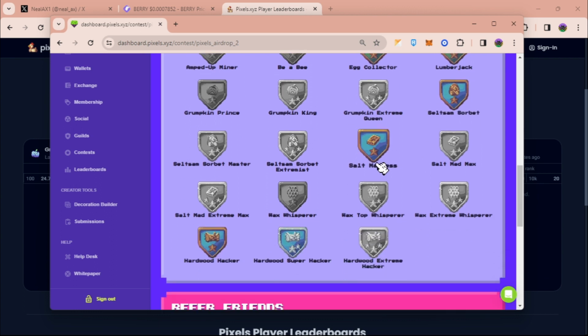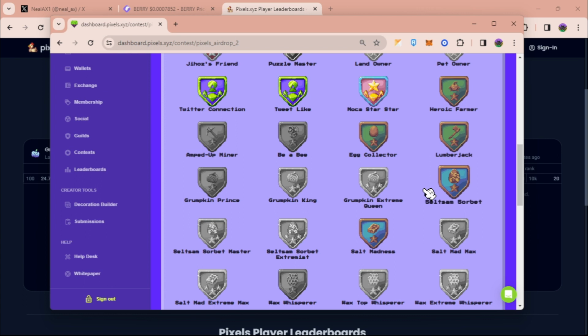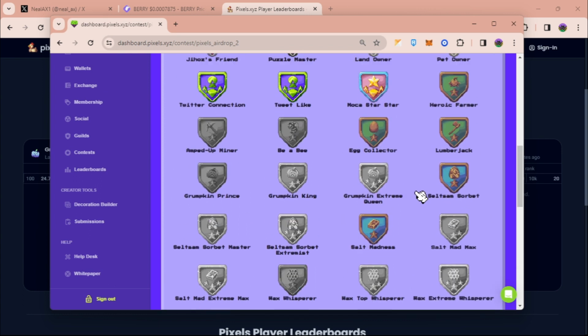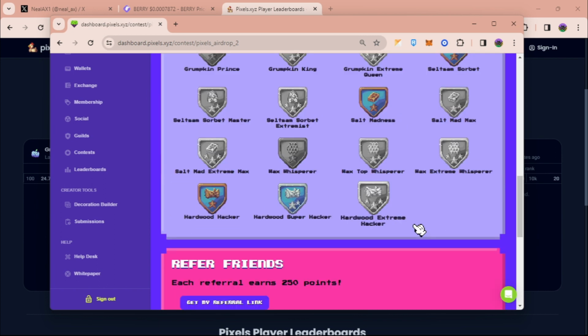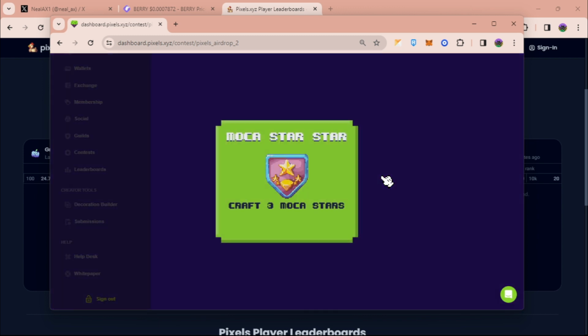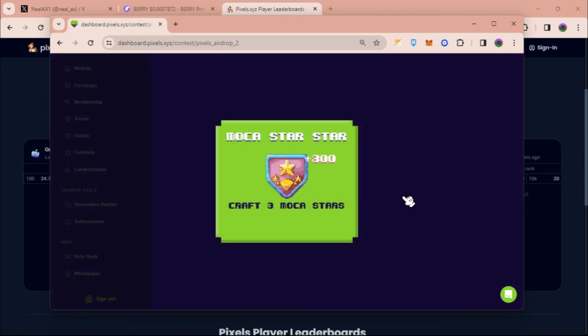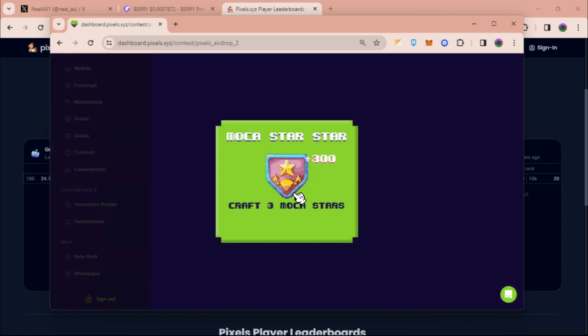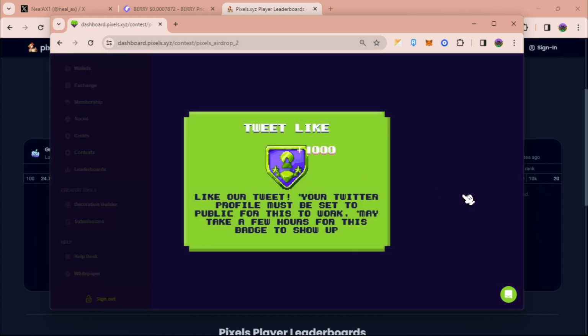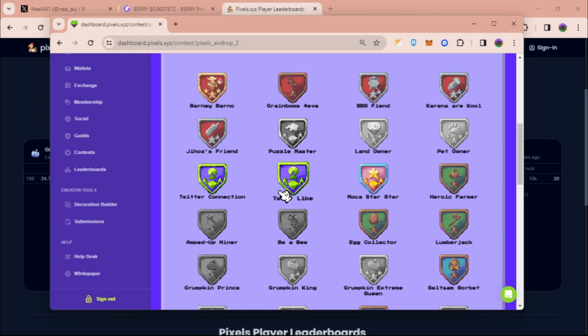So if I did focus on a lot of industries and I only belong to top 10k in all of them, I think I can't rank the same as what I have right now. And there's a lot of ways for you guys to earn additional points like this one. Craft 3 Mocha stars from the previous event. I think that's given if you participated in the last event, you get plus 300. And the tweet, guys, this adds plus 1000. So if you did this, I think you have some advantage as well.